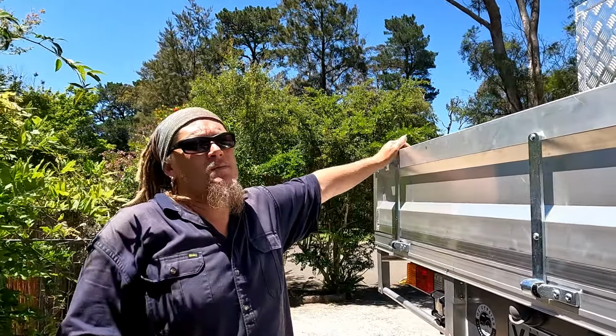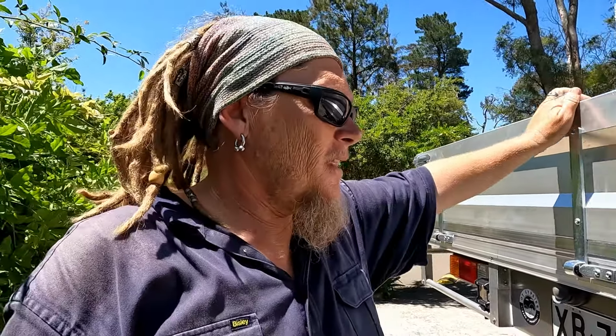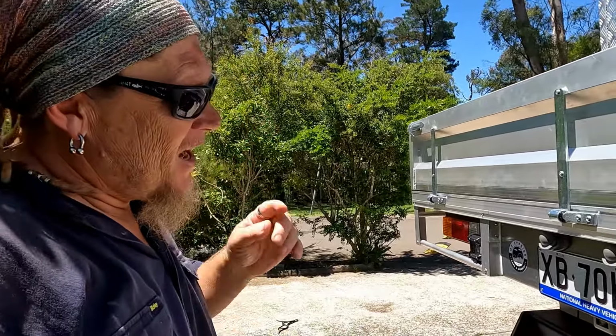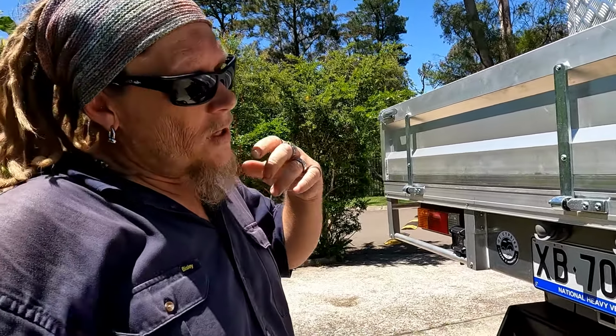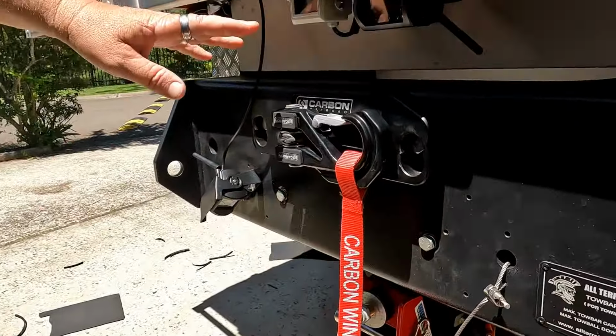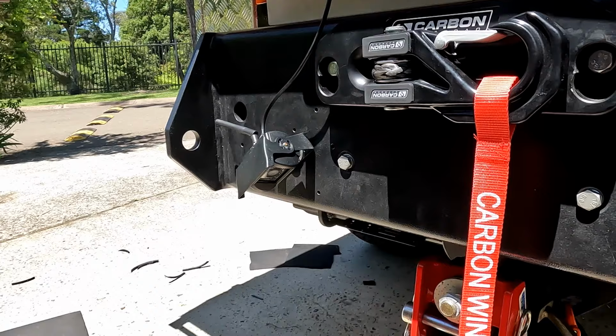The tray's not quite as long as it was meant to be, but that's all right, we'll do it with that. It's short and stocky. All Terrain Warrior tow bar and winch cradle. Got a 15,000 carbon winch in the back.